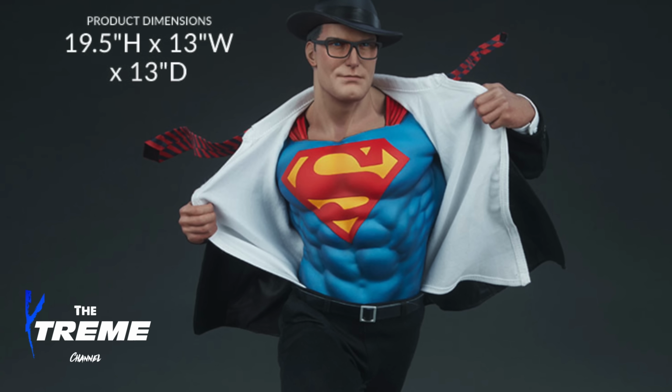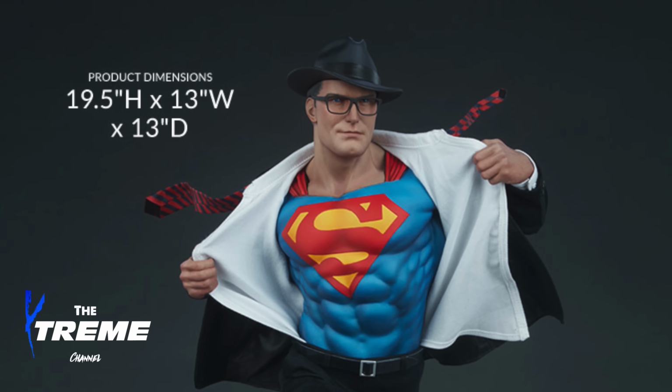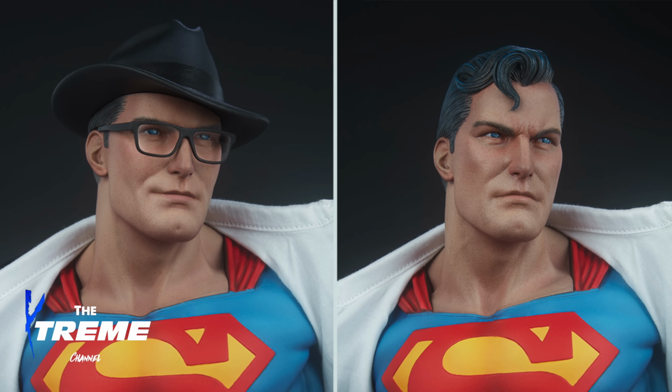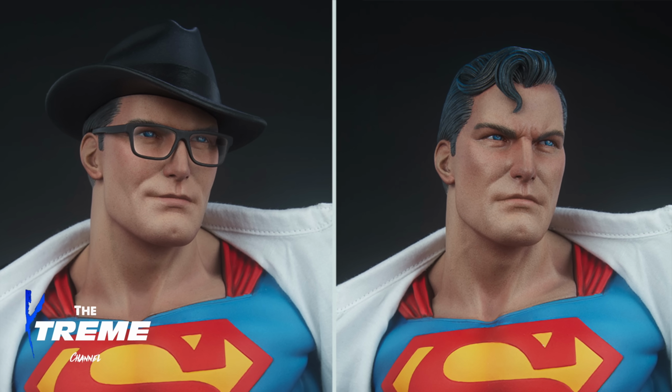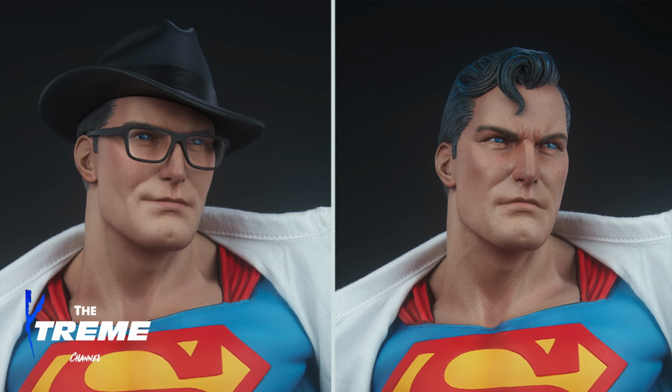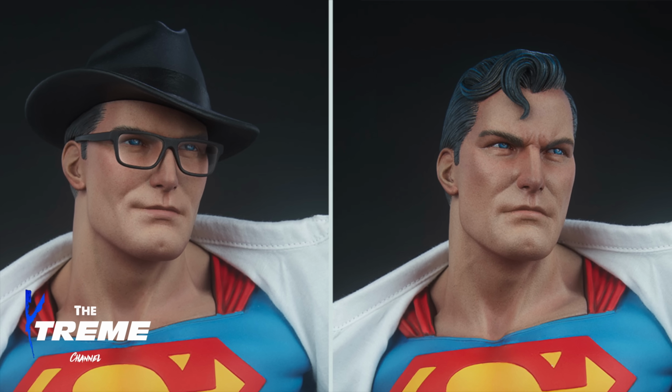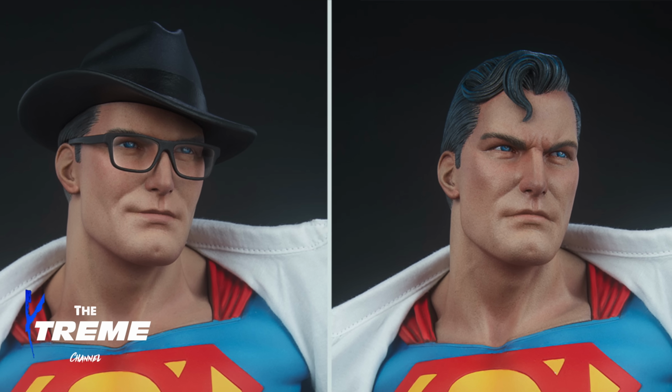And I think it's nice they revealed this switch out head because you want one with both the potential for glasses and without glasses. I was going to criticize it in my notes, but then this was revealed a few days later, so I have to give them a little bit of props for that. But the Superman premium format is a pass for me.